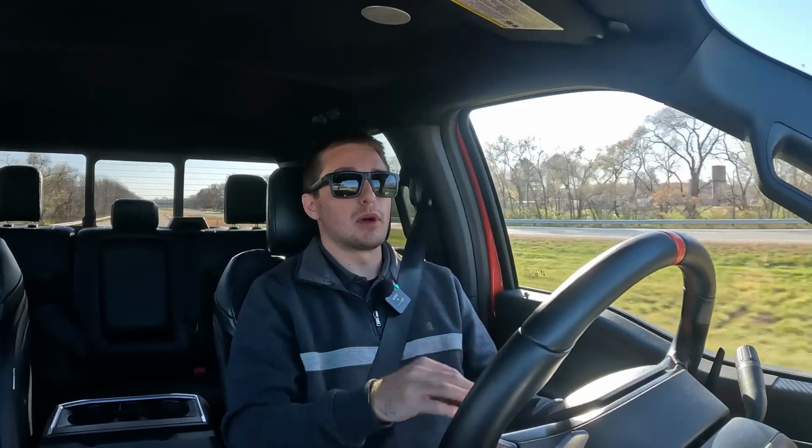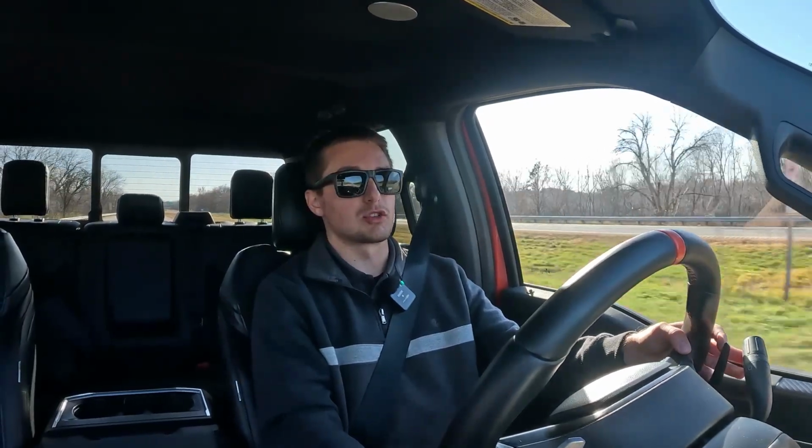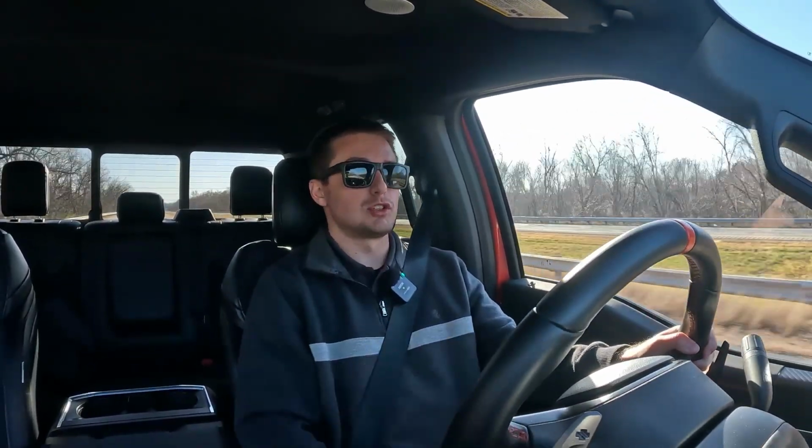So under lower throttle applications, you can put the exhaust in the quiet mode, and it will certainly quiet down and the drone goes away entirely, which is something I very much enjoy about this truck, the 4 different modes you can choose for the exhaust, among the other settings, including the suspension and stuff like that. But in terms of how the truck drives out here at 75 miles an hour, it drives very nice. The suspension is extremely compliant.